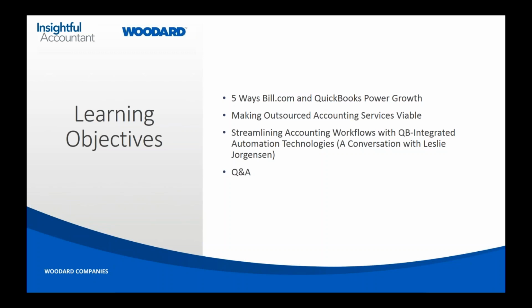Then streamlining accounting workflows with QuickBooks integrated automation technologies. After Leslie presents one case study in her practice around Bill.com, I'm going to have a conversation with her about the larger implications of QuickBooks integrated technology on the accounting, on the bookkeeping process.